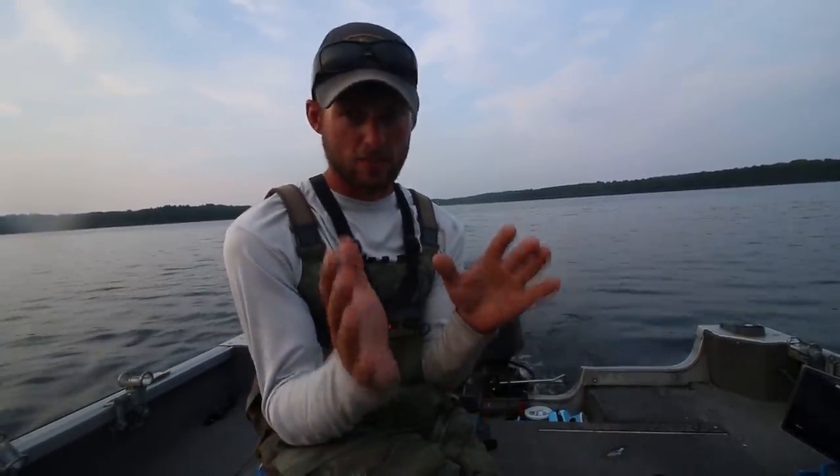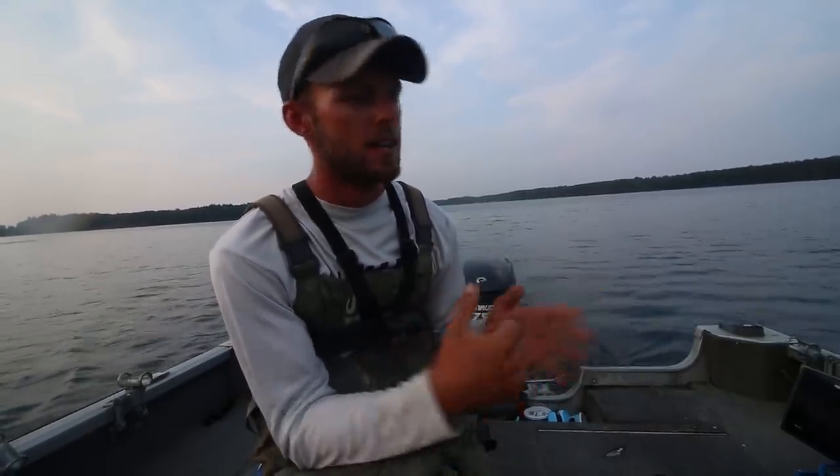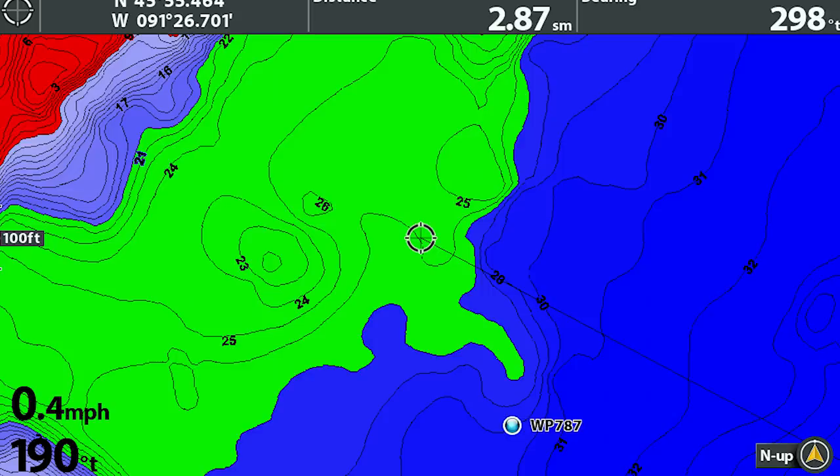So even though I'm running bottom bouncers, I might not necessarily have my bait close to the bottom. This is the middle of summer. There's fish suspended, there's fish on bottom, there's fish everywhere. And a lot of times covering bigger flats like this one is perfect for spinner rigs.